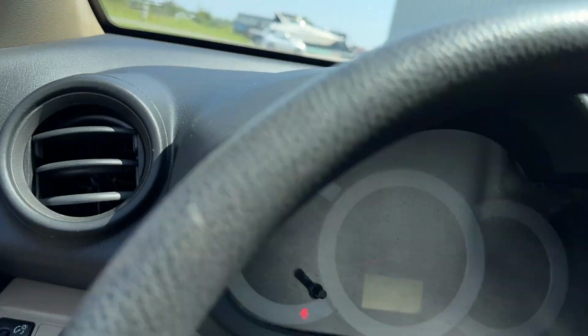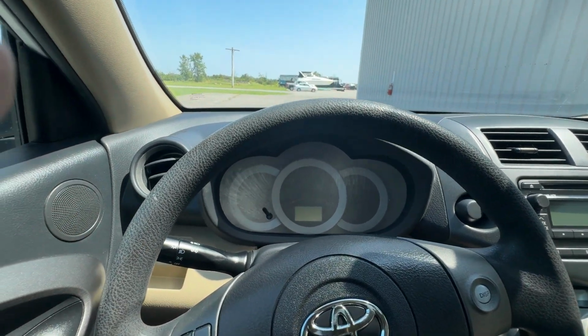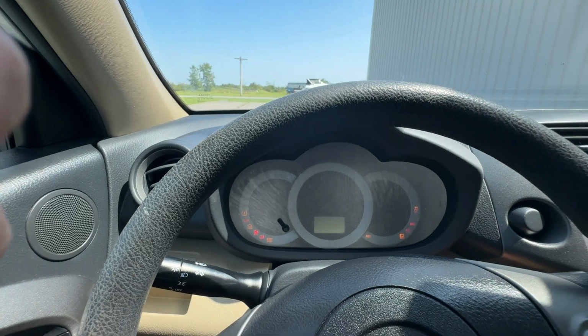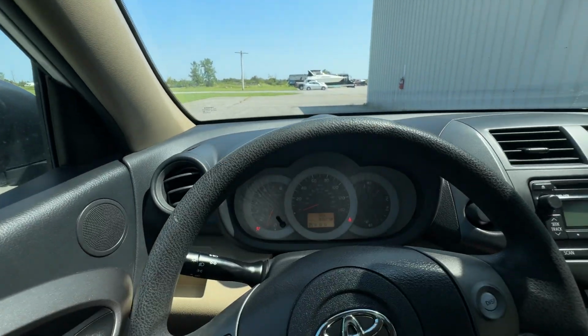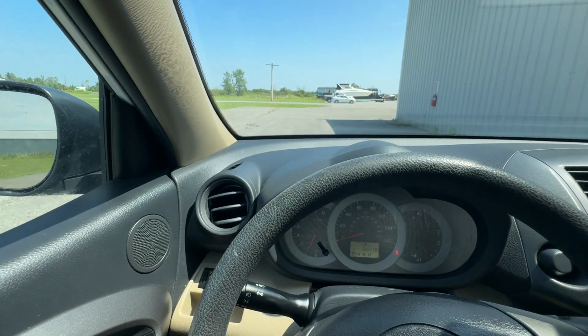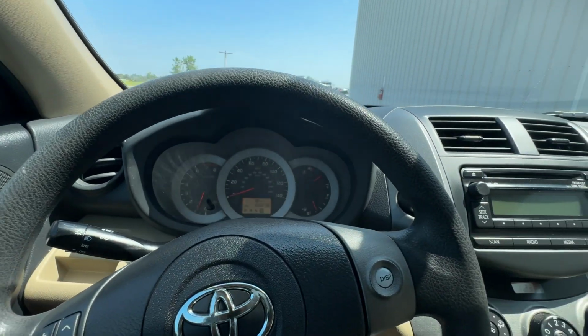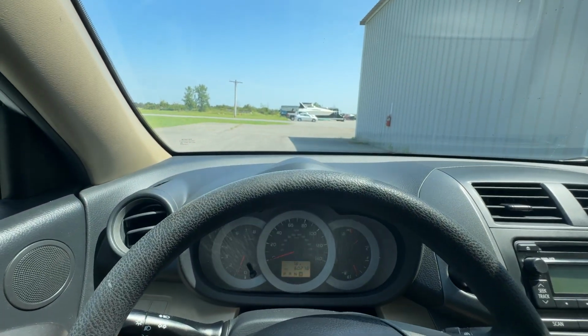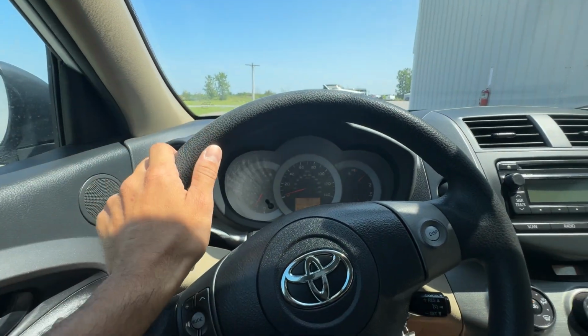It drives by all means as good as it looks. Again, it's got 60,278 miles on it. Had a fresh full synthetic oil change at the same time, it was prepared for sale. Let's see what else here. It's got an awesome radio with Bluetooth, hands-free calling, and here we'll close the sunroof for lighting purposes.